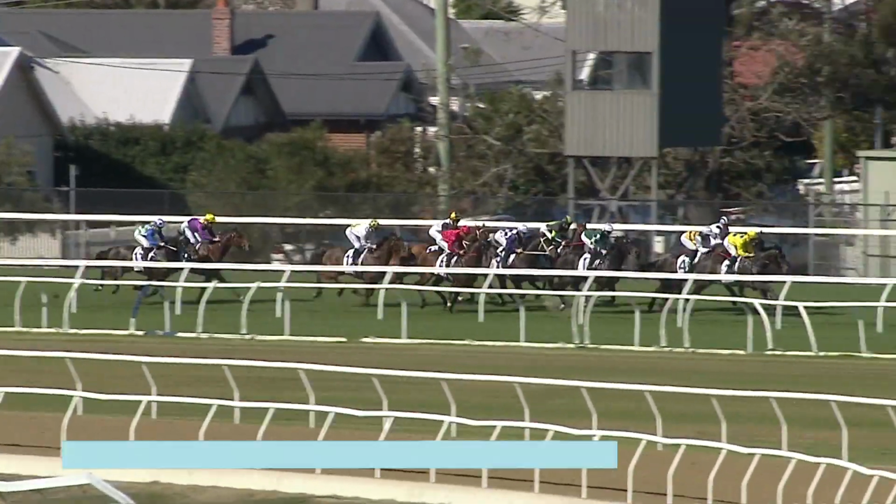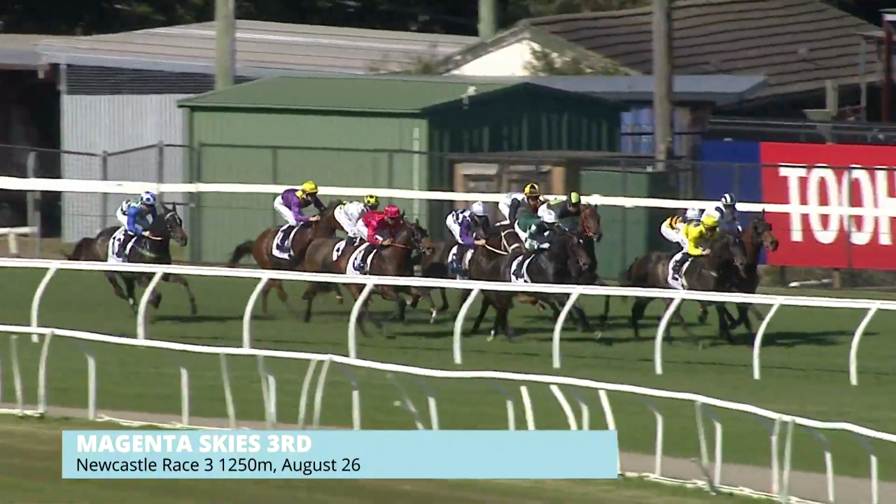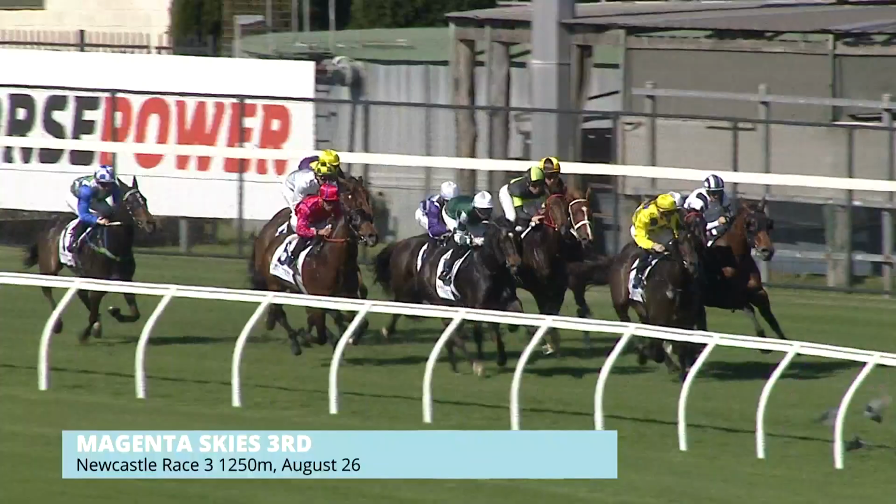She was back in the ruck, close to the inside on a day where you needed to get to the outskirts of the track. She was kind of dictated to a little bit, but watch the way she finds the line close to the inside.